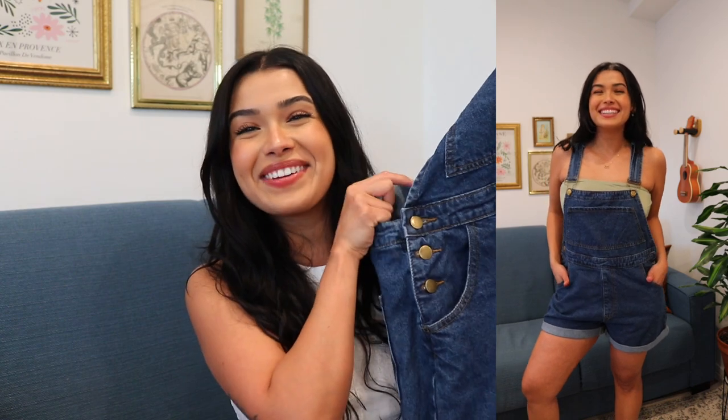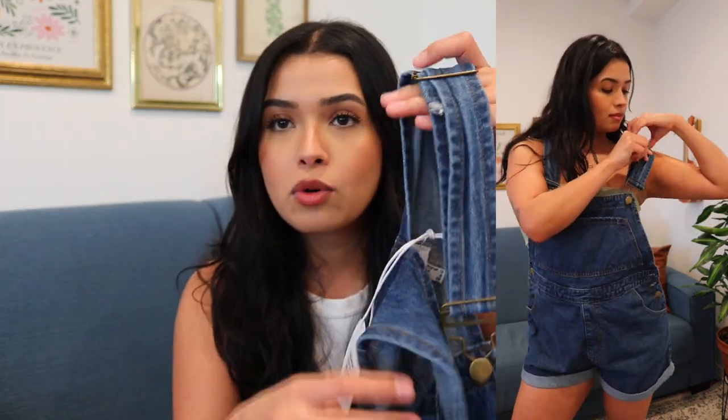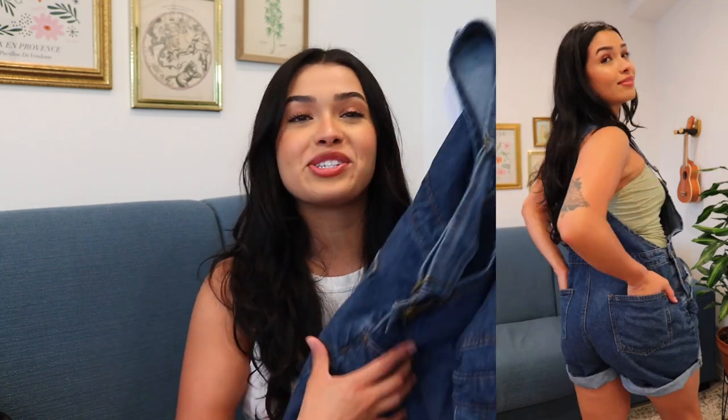The next item that I'm gonna show you guys is the Casey overalls in navy. Oh, look at them. I love that it has this beautiful little cuff on the bottom. The straps, of course, are adjustable. This is true to size and it won't fit you super tight. It's just the perfect overalls and I love them so much.